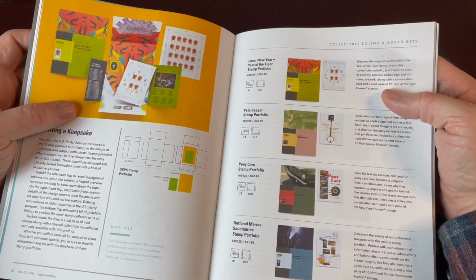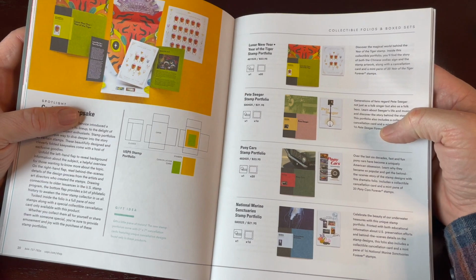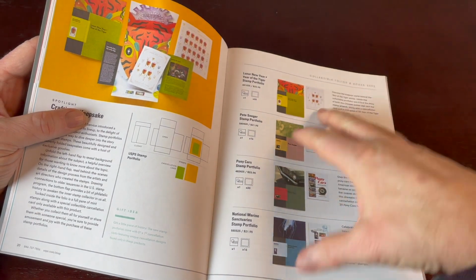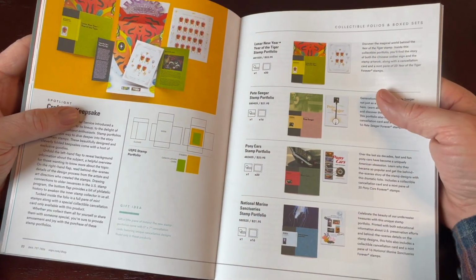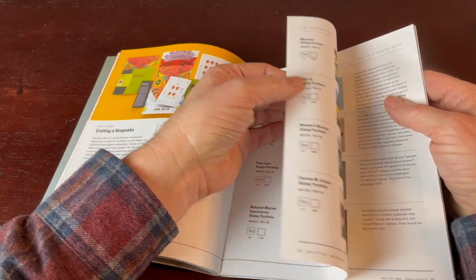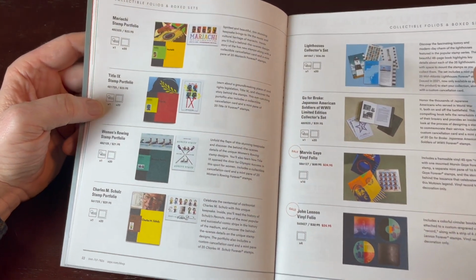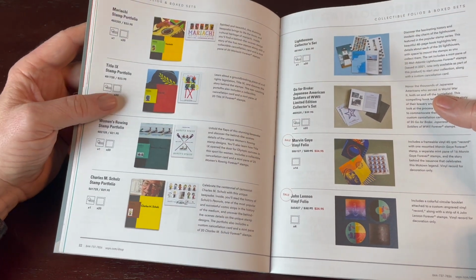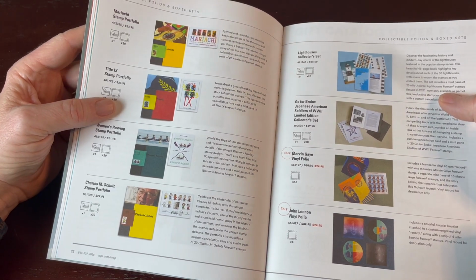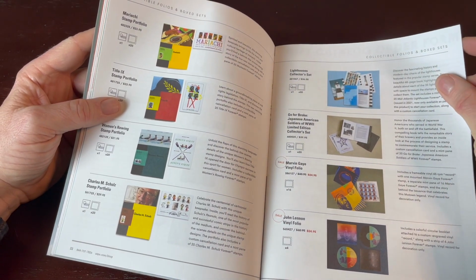This one is the Lunar New Year, Year of the Tiger stamp portfolio. There's the Pete Seeger stamp portfolio, pony cars. We talked about that one. That was the featured stamp set on that last Philatelic magazine we looked at. National Maritime Sanctuaries. Mariachi, Title IX, Women's Rowing, Charles M. Schulz, Lighthouses Collector's Set, Go for Broke Japanese American Soldiers of World War II, Marvin Gaye, and John Lennon.